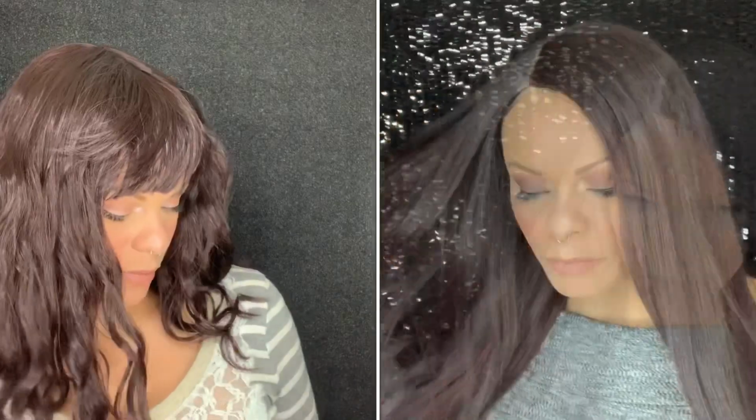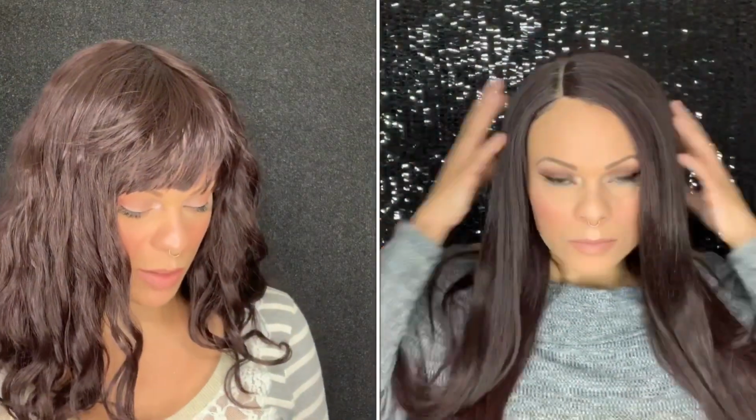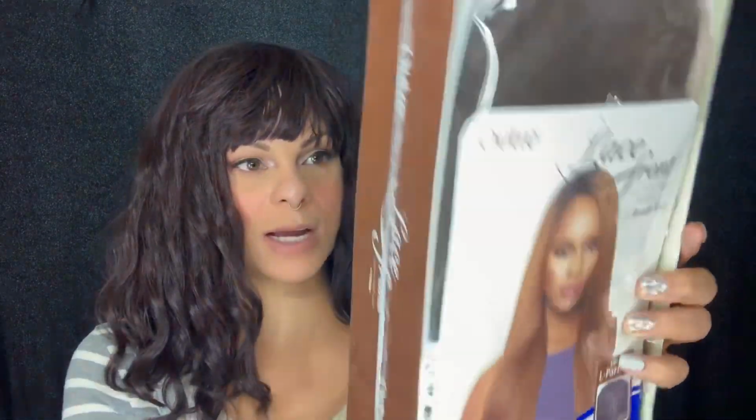And last but not least, the last one I got was Outrage's Dominican Blowout Straight. I have her in this kind of color. I have her in the BH 950/425, and I got her in the BH 4/2730. So not this color, but very similar. It's just going to be darker for more of the time. You can see that, but definitely has that 4 color, the 27 and the 30 highlights.